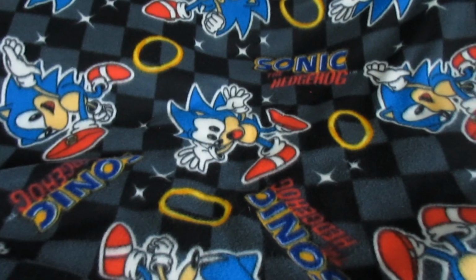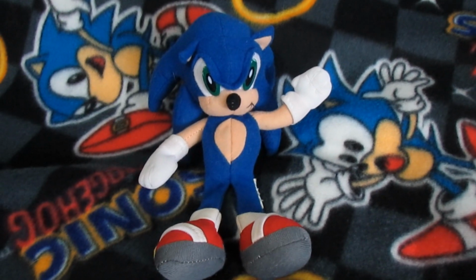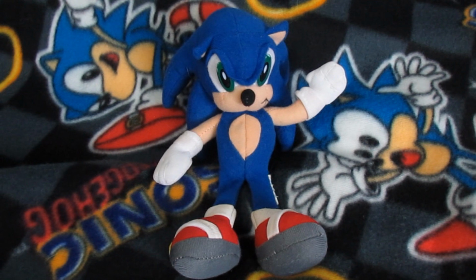Now we move on to the 2000s with, once again, a very well-known plush. This is the hideous and disgusting Toy Network Sonic plush. These plushes were made from 2000 all the way to 2007 or 2008.